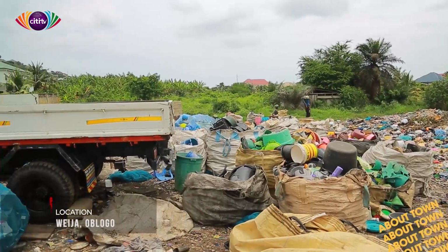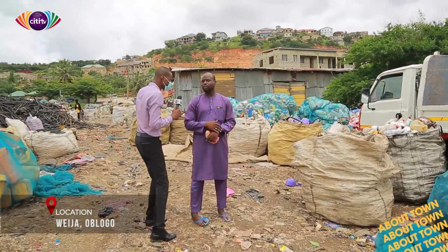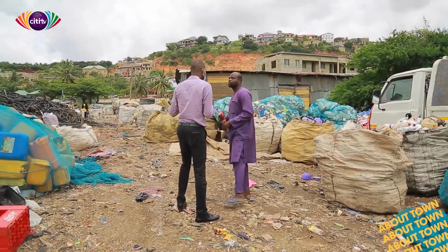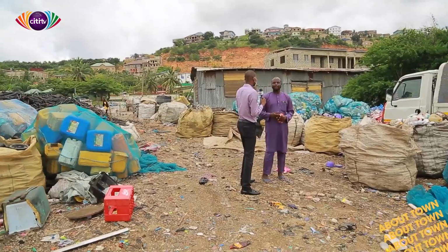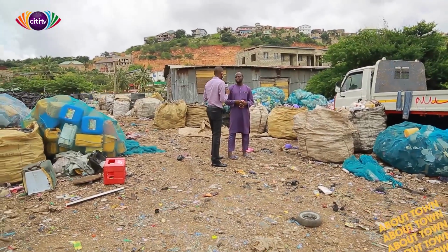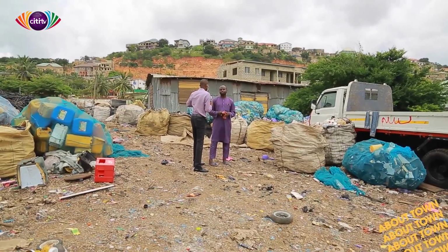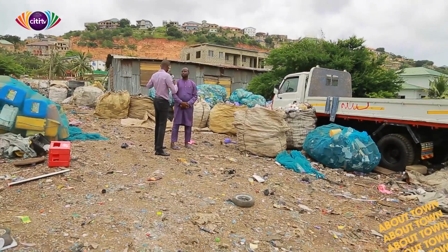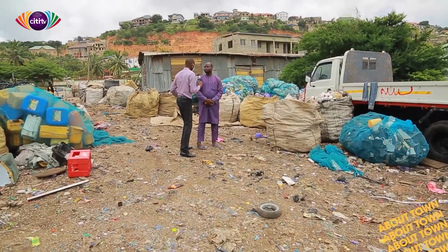Now, for you, you're processing 20 tons a month. And I'm told that Ghana only recycles 5% of the plastic it generates. Out of the 1.5 million tons, we're only recycling 5%. If we give small or medium scale recycling plants like you some support, are you able to expand to do more so that we can reduce our plastic waste? Yes. What kind of help do you need?